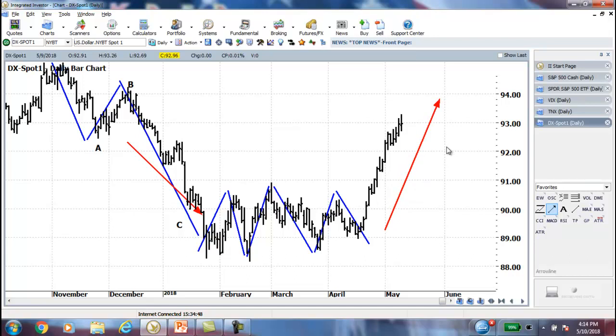So how far will this A impulse wave go? Anybody's guess. That's the one thing that is very difficult to try to gauge, is how far an A wave goes, or could that be the start of a big 5-wave Elliott wave pattern and it's really just wave 1? No way to know that at this point in time. No way to know how far that first impulse will go.